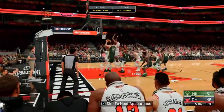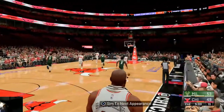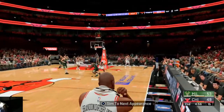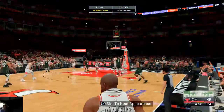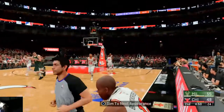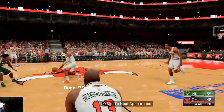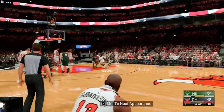DiVincenzo against Levine. And it's almost as if he wore himself out with that performance in the last quarter. He hasn't had nearly the same kind of energy in this one. And Bledsoe, here we go. Yep, that one goes in there. Bledsoe's got the lead up to 6 now for the Bucks. And they're beginning to just flat out fall apart defensively right now, especially on the interior.